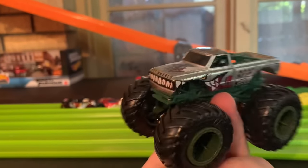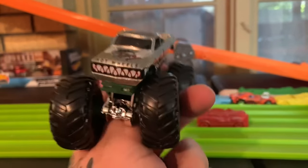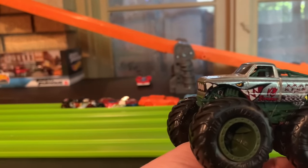Of course, V8 Bomber, sick looking model. Hey, look at that, it's a windshield. I'm not gonna get over that, you guys. I'm actually quite upset about that.